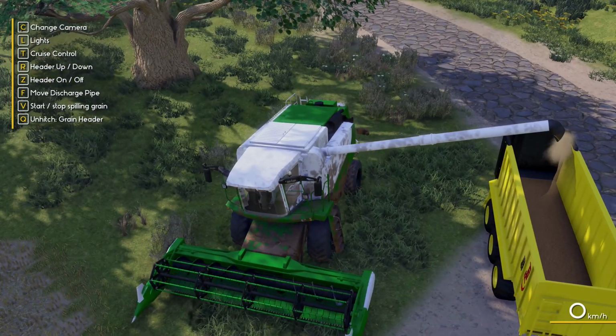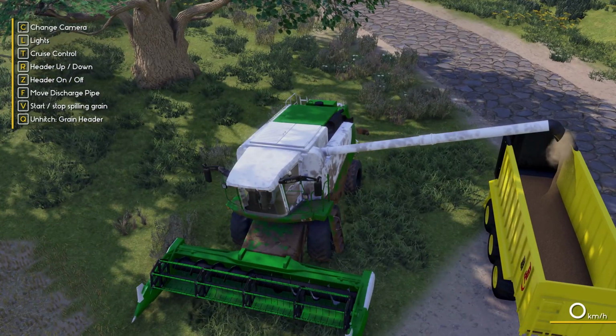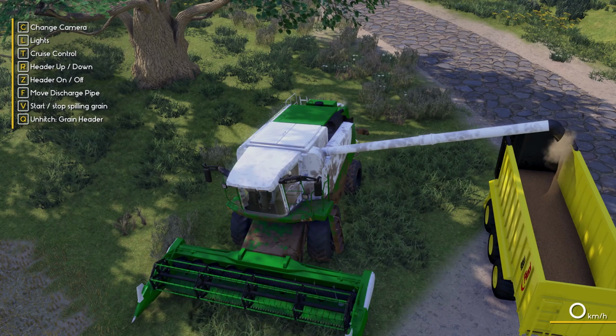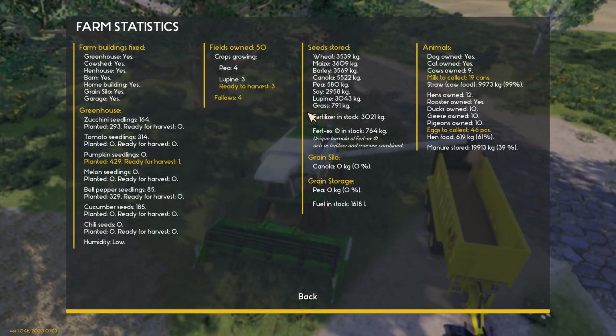So I'm about 1/3 of the way through the field and about a full combine. That means I think I can get all the lupine into this trailer, which means we should be able to fit it all into the silo. I think the silo at the home holds 50,000. Does it tell me in the farm stats? Because I don't know where that would even say.